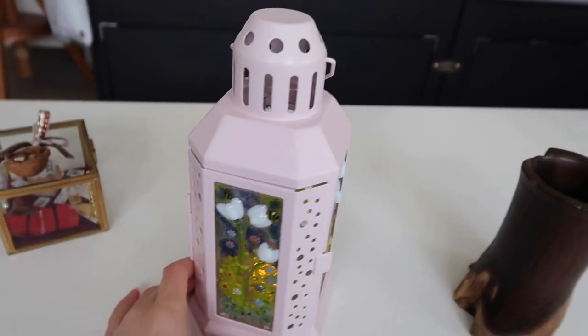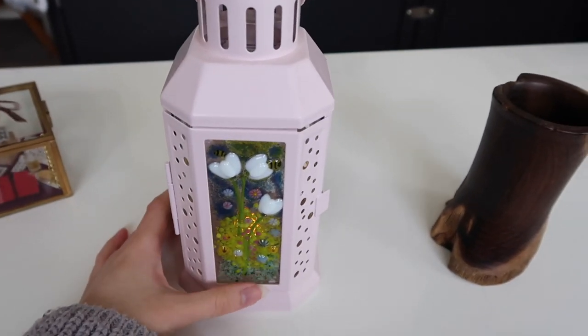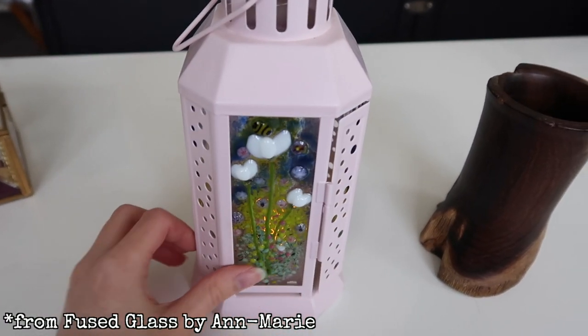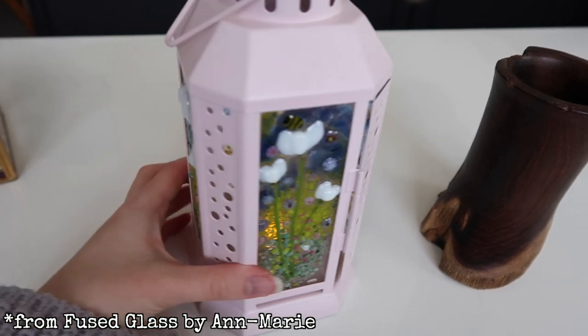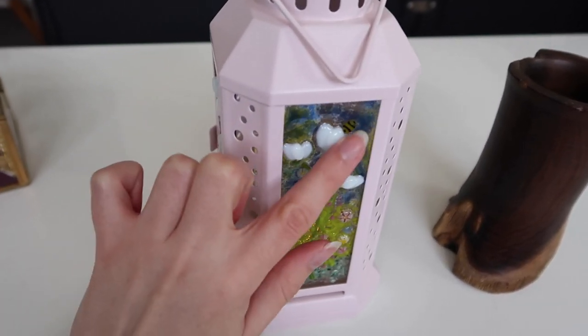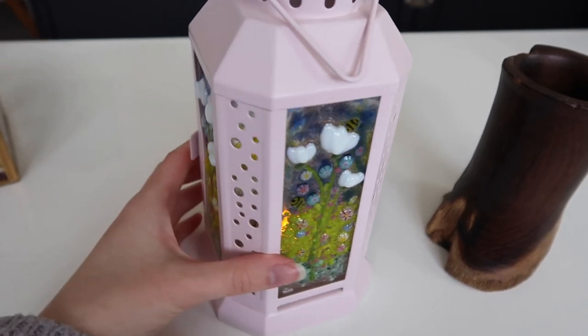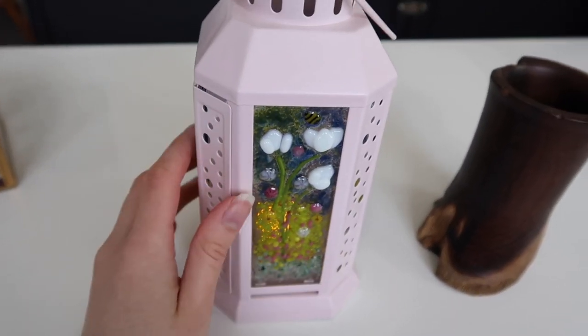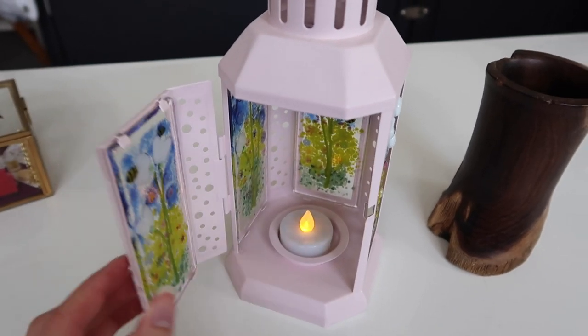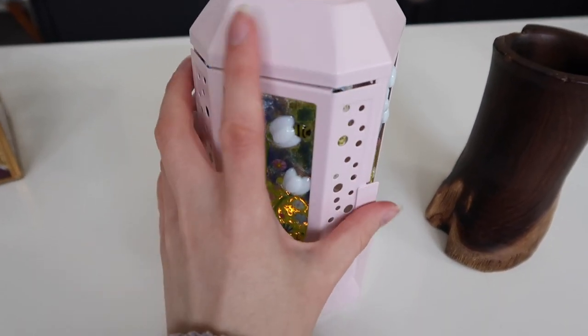This is what I got at the craft fair. I got this lamp. It's pink and it's got bees and snowdrops. It's glass, it's all textured. It feels amazing. I've put a tea light in it. It's so cool, I love it.